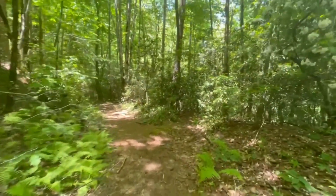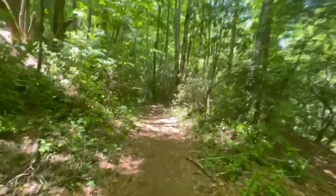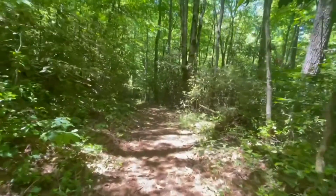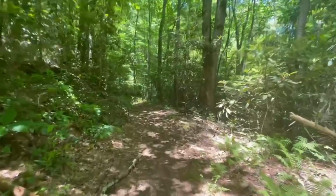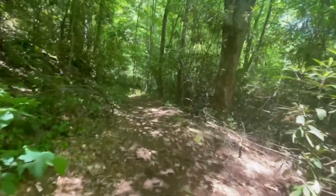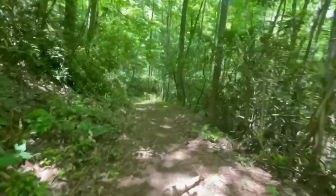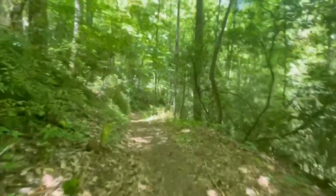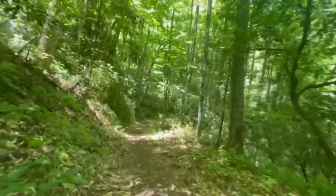Coming up on Newfound Gap Road. You can hear the cars not too far off. This is also Smokemont Campground. I'm excited about that because they have some trash cans. So I'll be able to get rid of a little bit of trash that I have, lighten my load. Take a short break there, check the map, have a little snack.